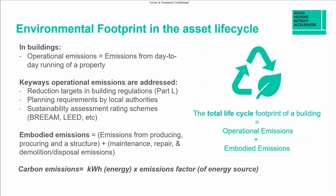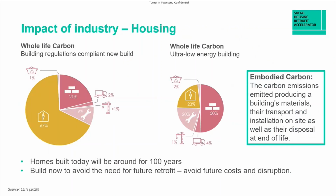So those embodied emissions are those emissions that come before. So it's about the producing of that particular structure. What we're trying to then think about is our carbon emissions are the energy, and then the emissions factor of that. So it's a simple calculation that we have there.